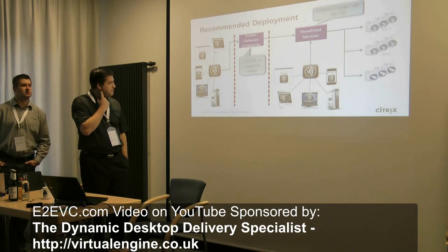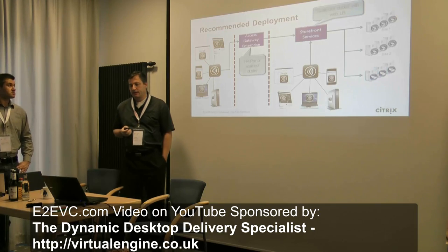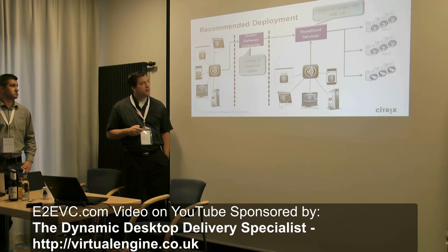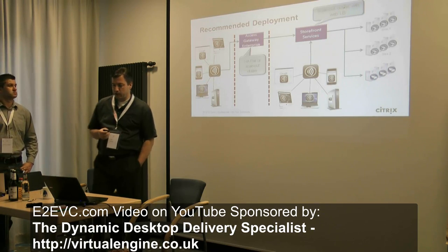So here's the big picture, internally and externally. You just specify, for example, your mail account or the backend services site, the storefront services, and it will connect by just using Access Gateway, or directly to the storefront services if the device is on the internal network.